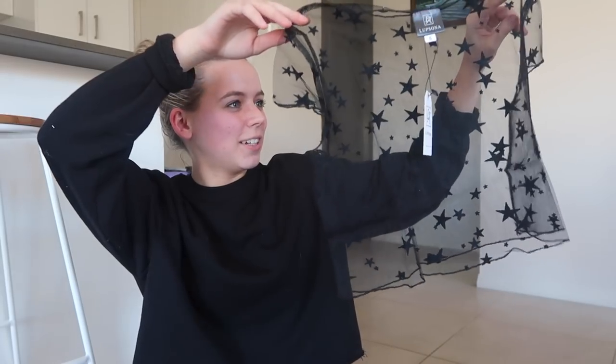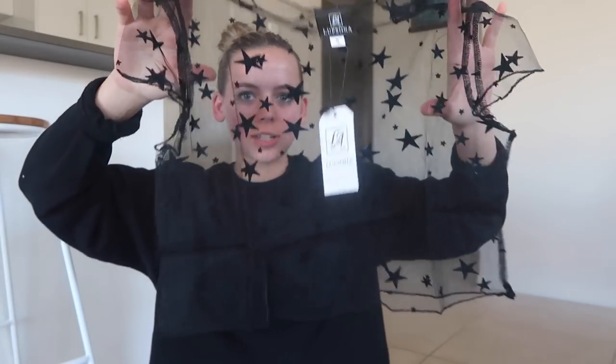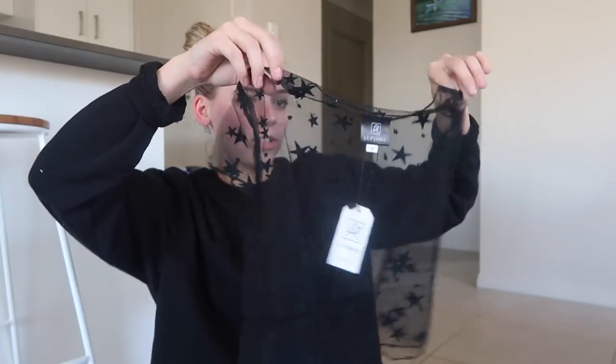It's just a little sheer top that I would wear with a little crop top underneath, and it's got little stars on it. That's so cute. I'd wear that to a festival if I was going to a festival, but I don't go to festivals.